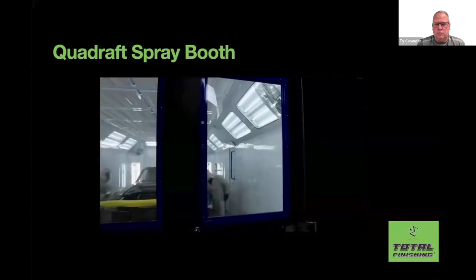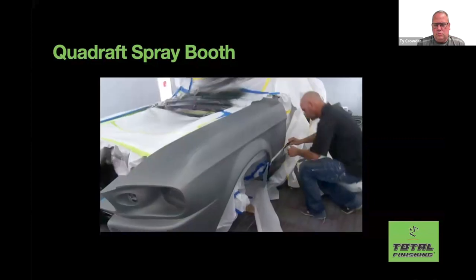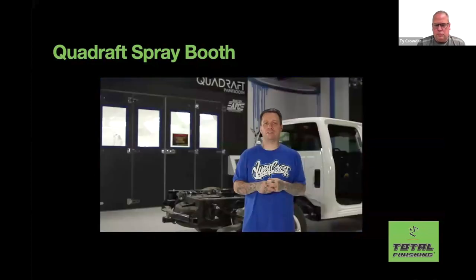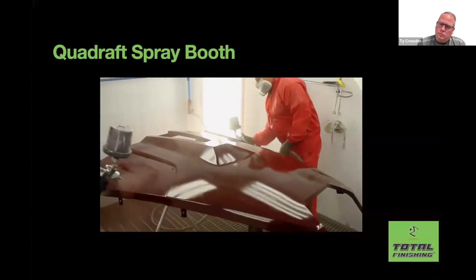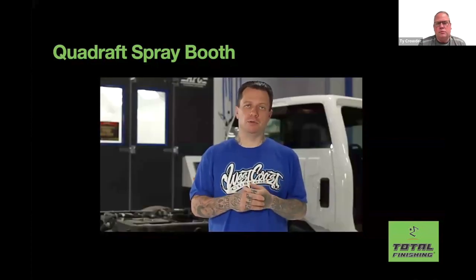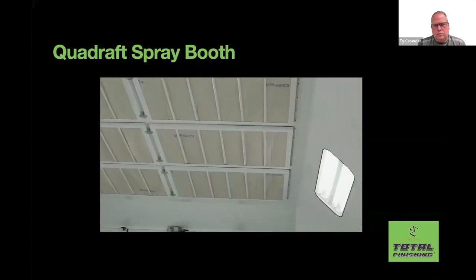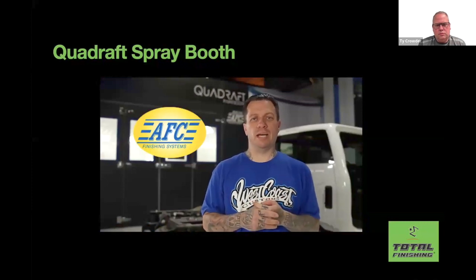The Quadraft fits all of our needs. It has a turbulent-free airflow, which prevents any overspray from hanging around. It has 4 exhaust fans for a cleaner environment. The floor is fully graded, which helps keep it clean. And the heaters work fast, which definitely speeds up our turnaround time. The other important factor we took in consideration when choosing a booth is the company. With AFC Finishing Systems, I know we have a company that will support us. From great customer service, quick booth install, and user-friendly control, AFC has it all. The booths look great, and they're the brightest booths I've ever seen. AFC Finishing Systems, when only the best will do.